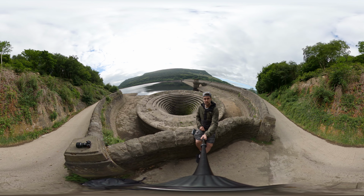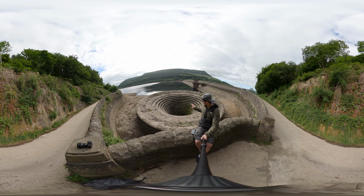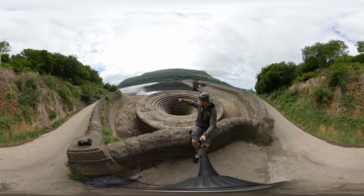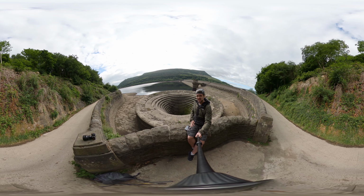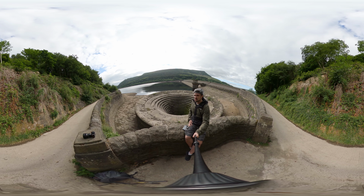Just as a little comparison for you, every time I've been here, the water has been over this and flowing down into there. Look how shallow it is. It's all the way down there. I've never ever seen it this empty before. It's strange. On a brighter note, the sun's coming out, so I think we best get the drone up.